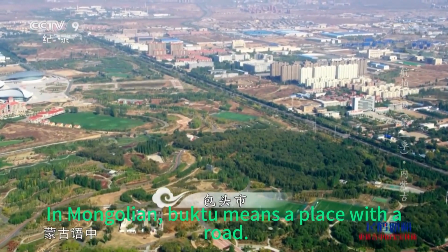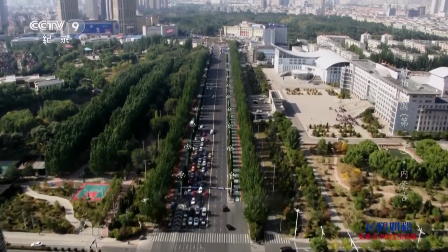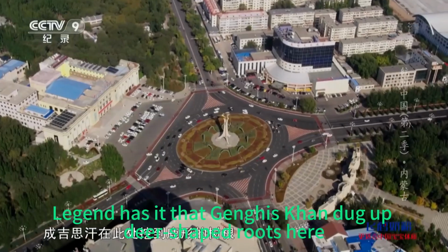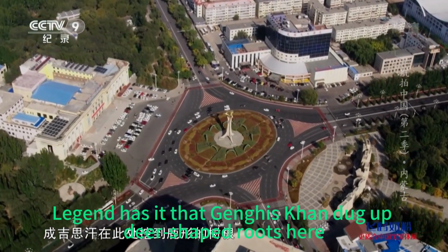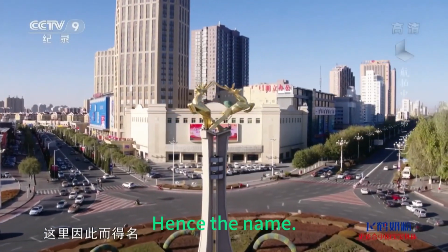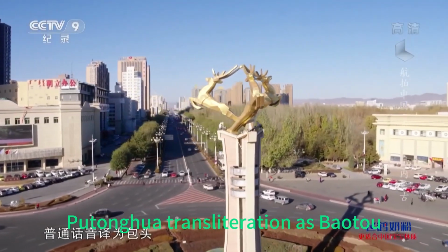In Mongolian, Baotou means a place with deer. Legend has it that Genghis Khan dug up deer-shaped roots here and exclaimed. Hence the name. Baotou was transliterated as Baotou.